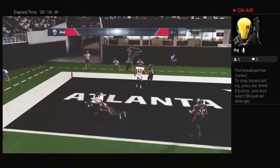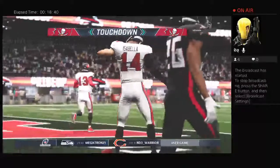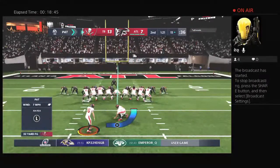And he hauls it in for the Buccaneer touchdown. Complete to Andy Isabella, 35 yards. And the Bucs have taken the lead.